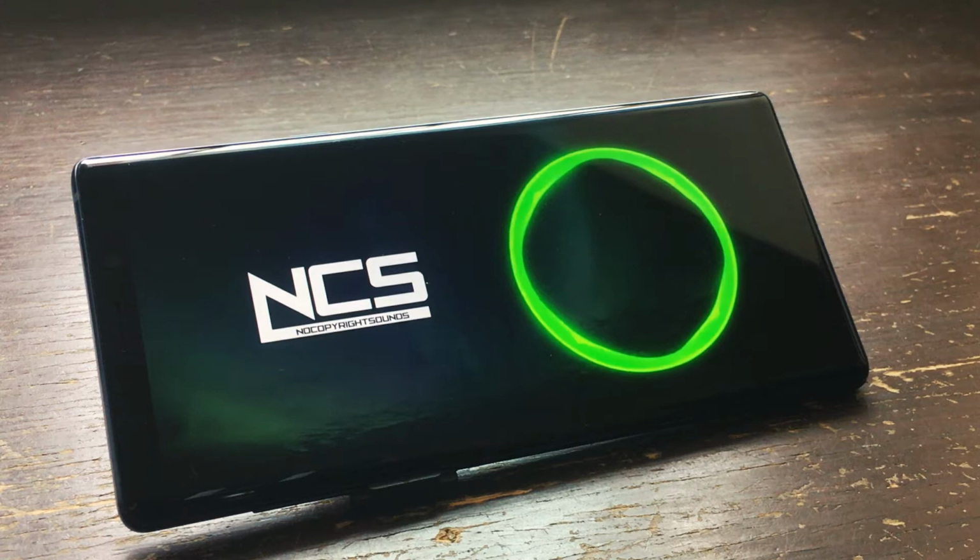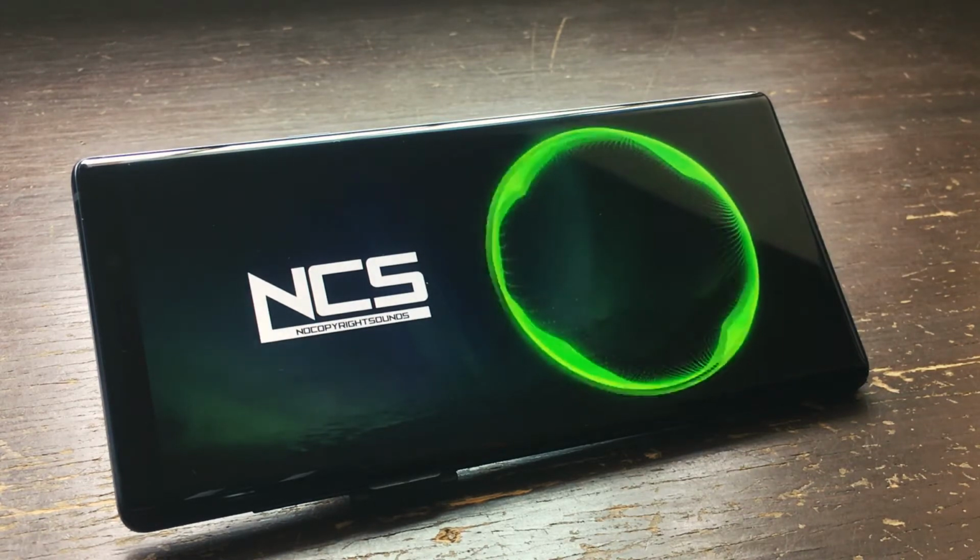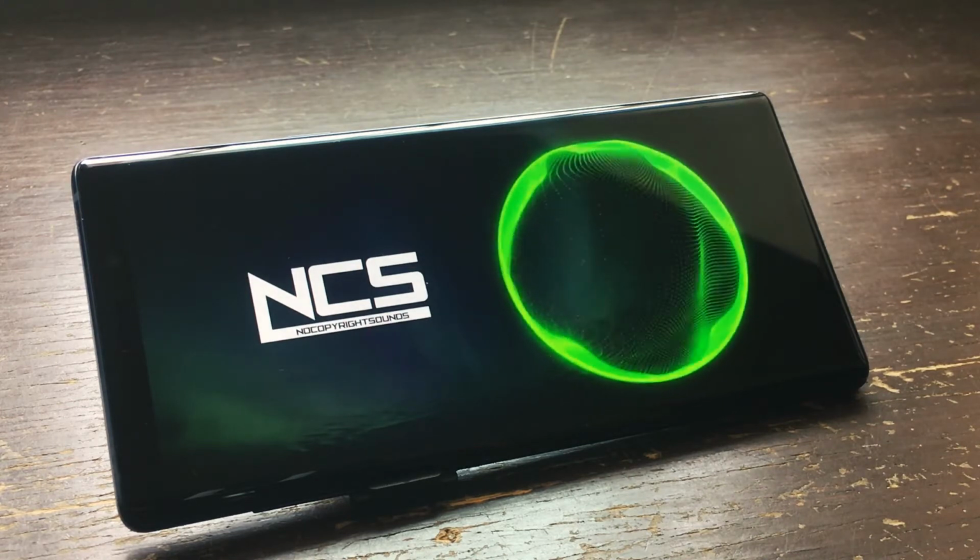The speaker itself is a stereo speaker, which is great, and it is tuned by AKG. It has a Dolby Atmos feature as well, which makes the experience even better and more immersive.